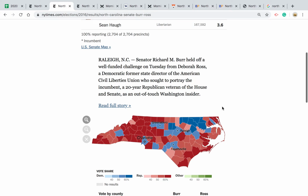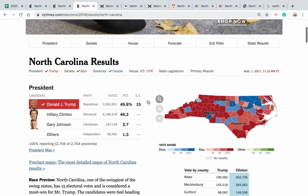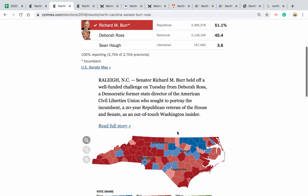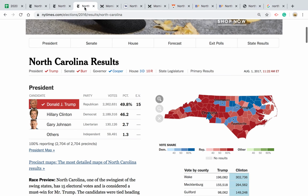However, if we compare the 2016 Senate results of Richard Burr versus Deborah Ross compared to the 2016 presidential results for North Carolina, we see an almost identical map between this and this map, which again goes to support the fact that whoever is on the ticket in 2020, the Democrat, which will likely be Joe Biden at this point, is going to have a significant role in whether or not the Democrat can perform well against incumbent Thom Tillis.